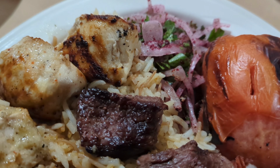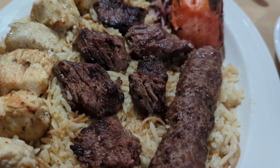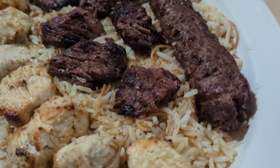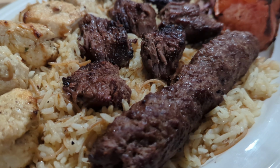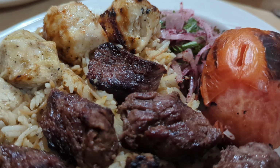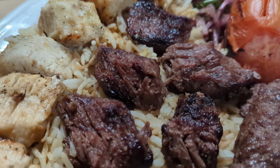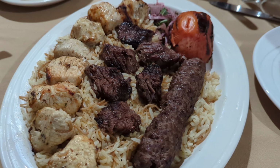And then also, what's this called? This last one? Lulu kebab. Lulu kebab. And it says it's just like a minced meat put together. It reminds me of kind of like kofta. It's just delicious. I don't know. You'll just have to come here and see how you feel about it.